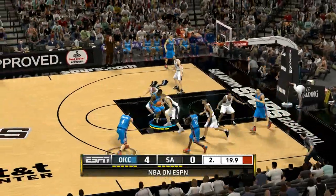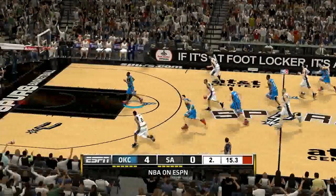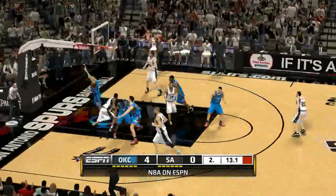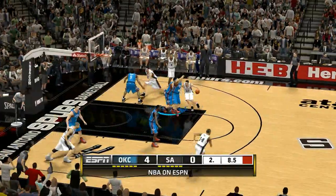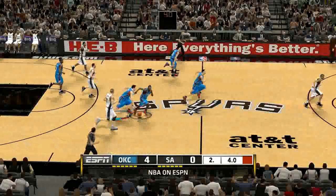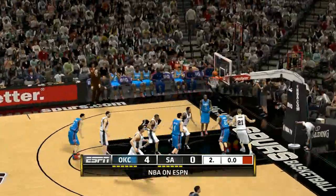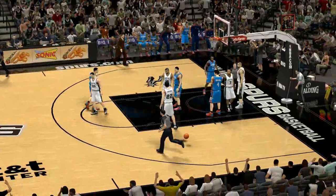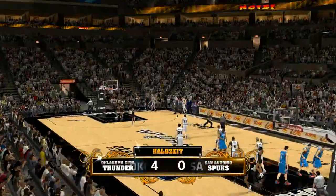So San Antonio going with an almost entirely new group here. Tim Duncan, he's checked in for Matt Bonner. Splitter comes in for Boris Diaw. Kawhi Leonard's checked in for Stephen Jackson. And Gary Neal subbed in for Tony Parker. And then for Oklahoma City, Serge Ibaka has checked in for Hasheem Thabeet. Sefolosha comes in for Kevin Durant. And Reggie Jackson subbed in for Russell Westbrook. In a tight game here as we end the first half.